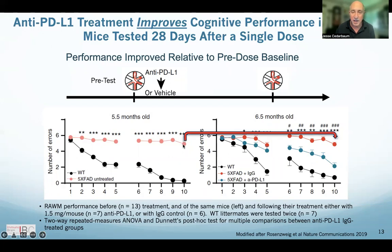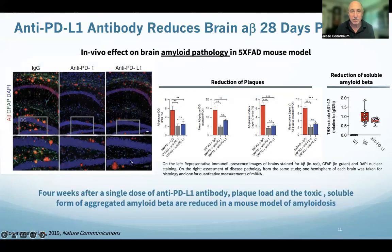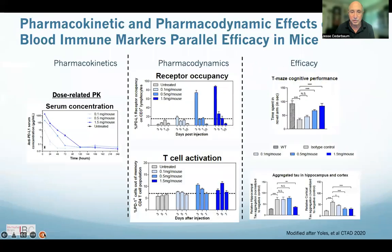When you then take the transgenic animals and randomize them to receive either an irrelevant antibody or an anti-PD-L1 antibody, we find that a full month later, after a single injection, the treated transgenic animals are remembering the maze almost as well as the wild-type animals, whereas the control-treated animals are not. And in another set of experiments in the series, the Schwartz lab showed reductions in plaque in the treated animals and insoluble A beta, as well as soluble A beta. And further studies, I don't have time to show you here, they showed that this reduction in soluble A beta actually occurs even in the absence of TREM2 in the mice.